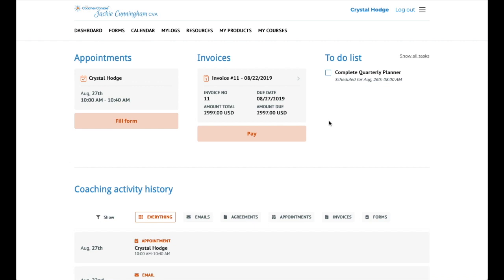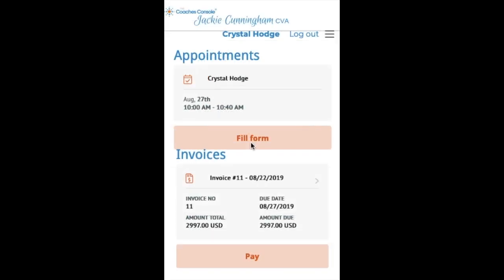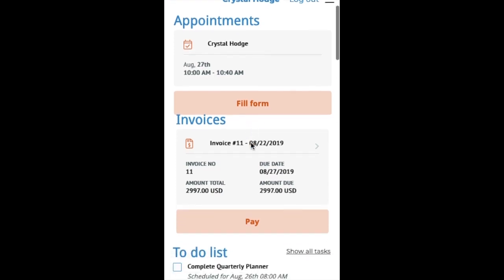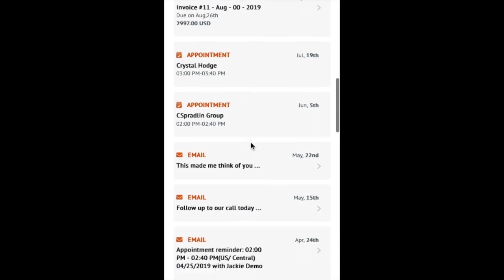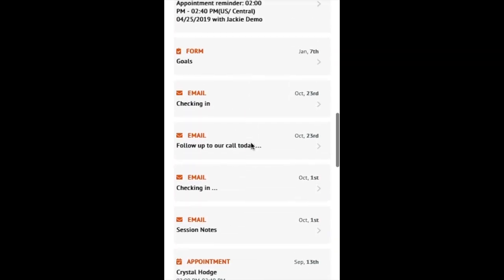The other thing I want to share with you about the new private portal is how great it looks and works on mobile. So let me show you what that looks like. So not only can your client access their private portal from their computer at work or their laptop at home, but also from a mobile device like their phone or their tablet. And you'll see that it looks beautiful on mobile just as it does on a full-size screen.